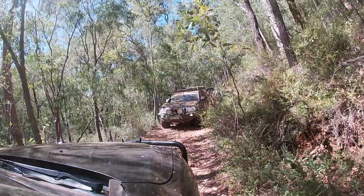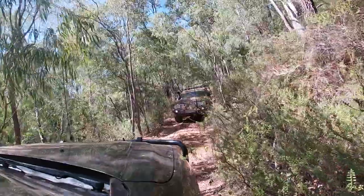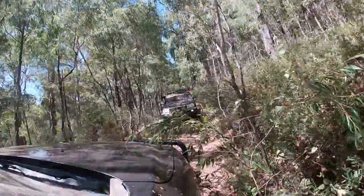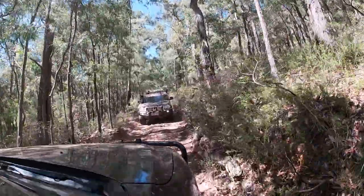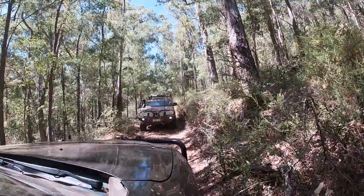Okay, so this is the bits you don't normally see in YouTube videos where it all goes wrong. I've managed to turn around, but these three are just going to continue on reversing up the track. But I can tell you, it's very narrow and there's lots of little trees either side. So I just thought I'd take the opportunity to turn around and film them going backwards. Oh dear. I can see trees moving in the background. Come on guys, move it along. Nothing to see here.